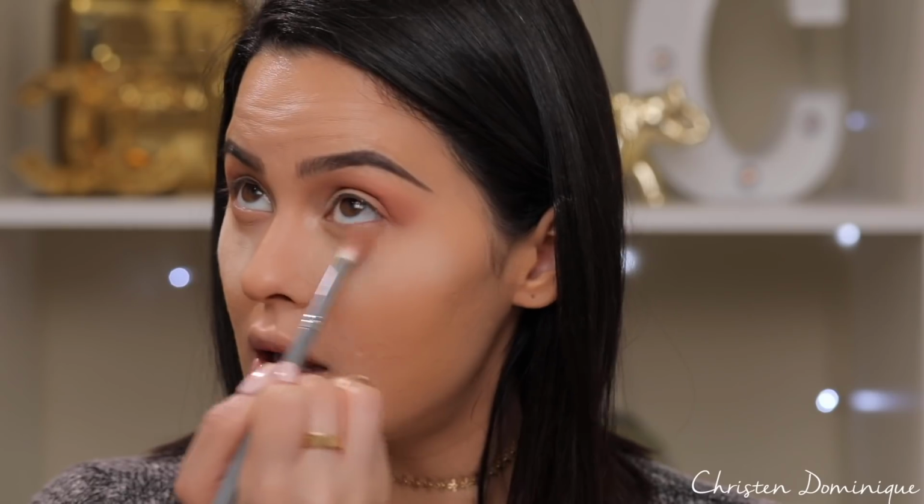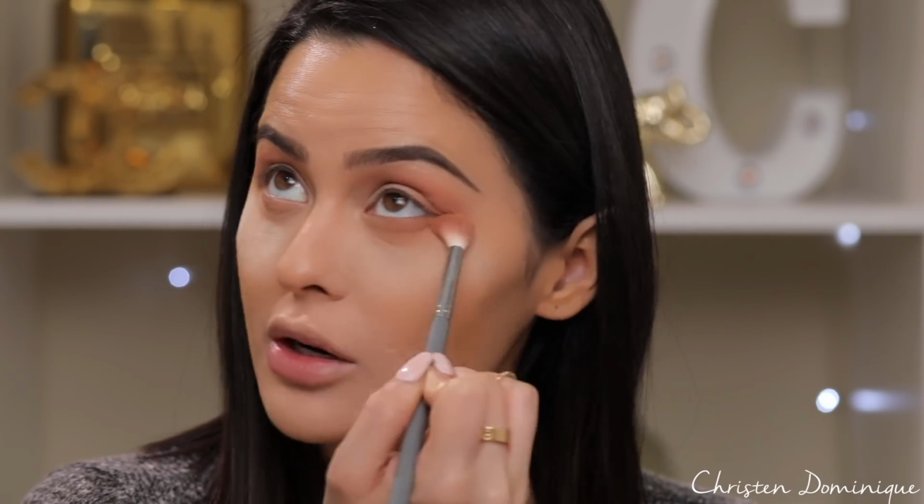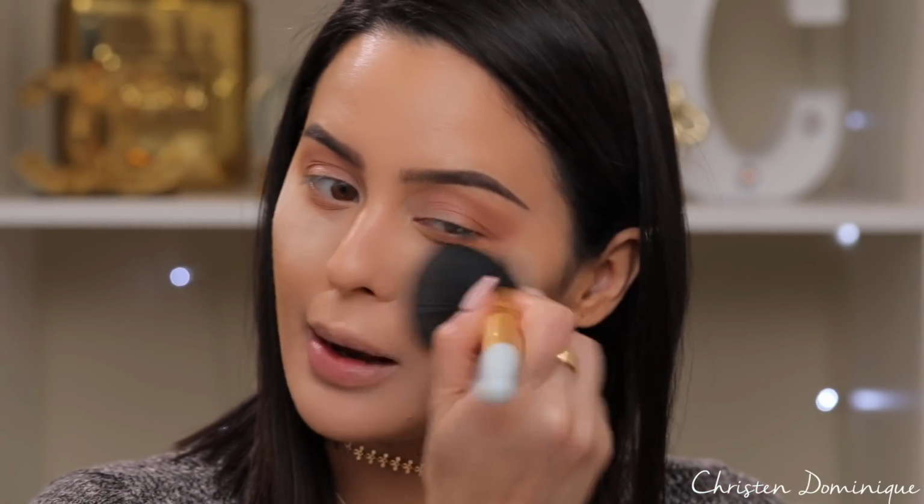I'm also gonna take a little bit of this. I know I have the powder from earlier. Take it and just work it around. Okay, my setting powder has been under my eyes for a while, so I'm just gonna take off as much as I can because I can already feel it getting really tight.